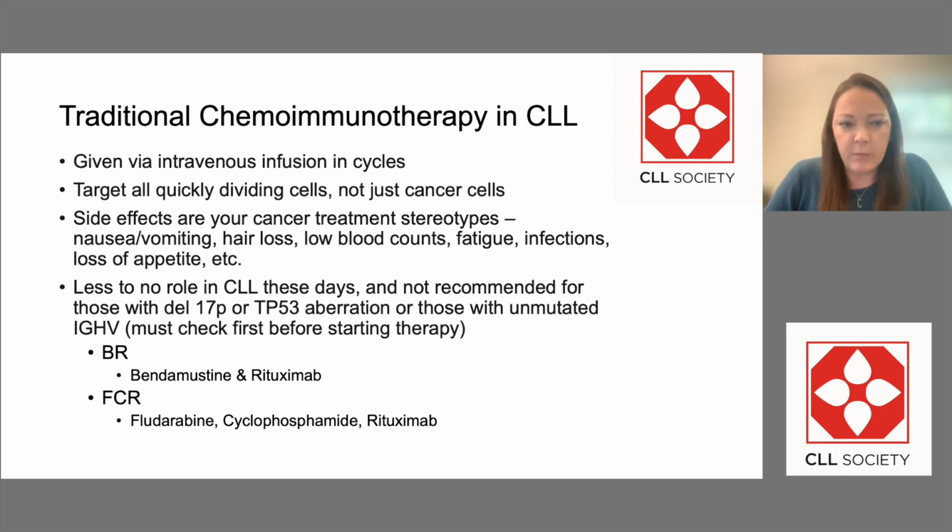But we know that chemoimmunotherapy does not work, especially in those with high-risk genomic features such as 17p or TP53 aberration or an unmutated IGHV. And this is, again, another reason that these need to be checked for before you initiate therapy. Again, I will not sit here and say there's not a time and a place for every option. If you were to go for a bone marrow transplant or you were to receive CAR T cell therapy, prep is actually traditional chemotherapy for those. And the most common regimens used are bendamustine and rituximab, known as BR, or fludarabine, cyclophosphamide, and rituximab, which is FCR. We do also know that there's still a lot of chemotherapy used in the community setting. And so this is something a lot of us are working to educate on and introduce novel agents.